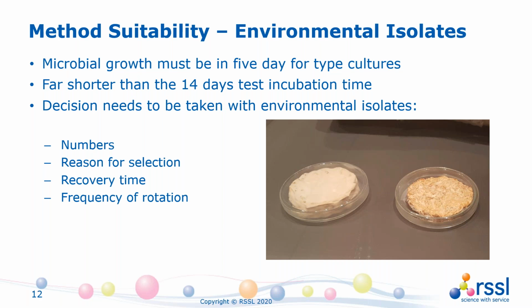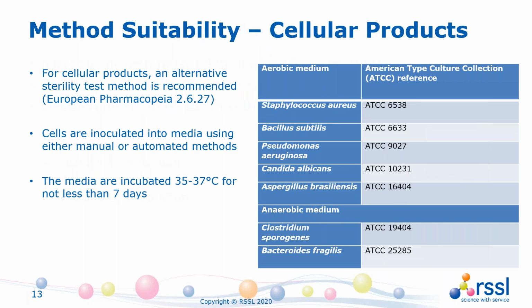And also, if we see a significant change in the facility flora, at what point do we need to consider revalidating part of the sterility test in order to show we can detect the organism of concern? There are differences with method suitability for cellular products, and these are subject to a separate pharmacopoeial monograph. So within the European Pharmacopoeia, instead of 2.6.1, which is the standard sterility test monograph, we're referred to 2.6.27.